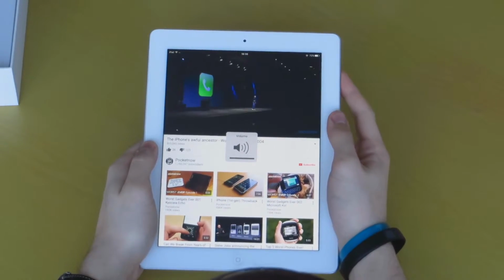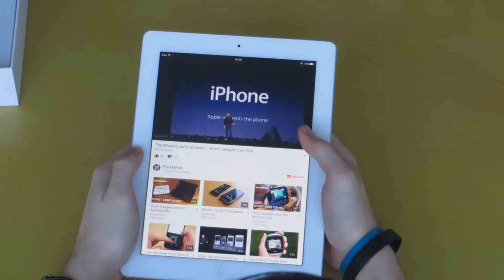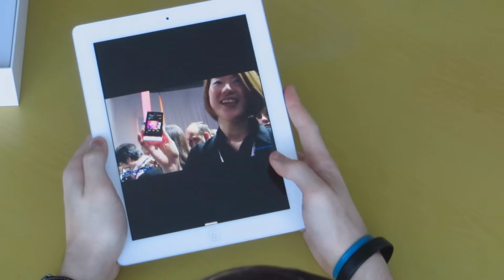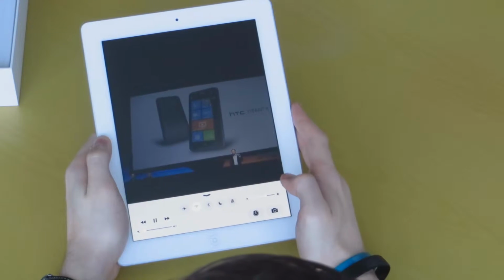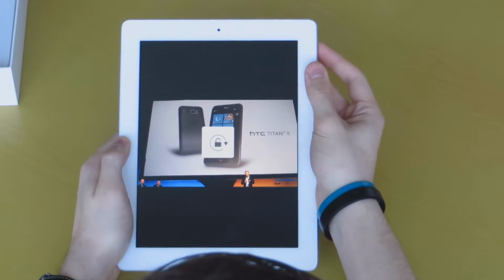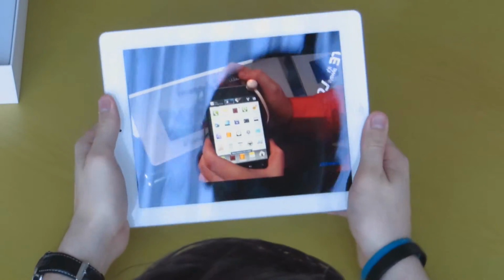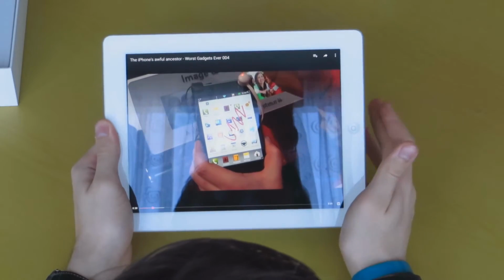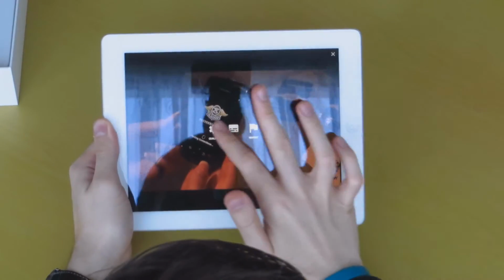I must say the speaker on this iPad is pretty good. It's only mono, but it does produce pretty decent sound. You wouldn't be disgusted at watching a video on this, let's put it that way. So if we turn rotation off, which I think, oh, we can use the actual button. Modern iPads don't come with that, I don't believe. This video is playing in HD now without any problem, no stuttering, no dropped frames. Let's see if it'll play in 1080p.